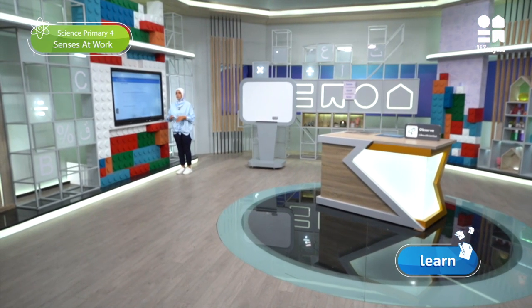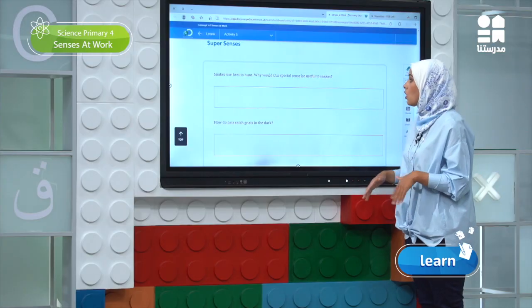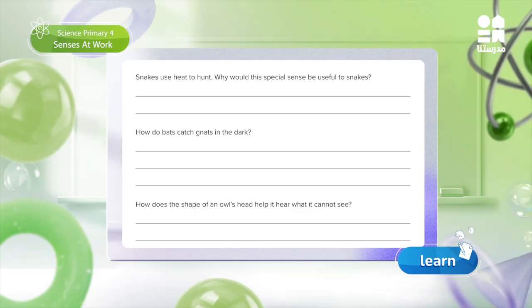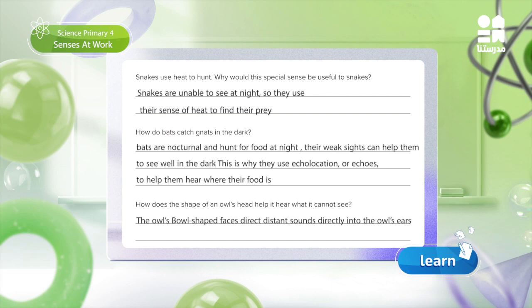Let's now discuss the questions together. Do not forget to support your answers with evidence from both the text and the videos. The first question is, why do snakes use heat to hunt? Why would this special sense be useful to snakes? As you can remember, we can say that because snakes are unable to see at night, they are nocturnal, so they use their sense of heat to find their prey.